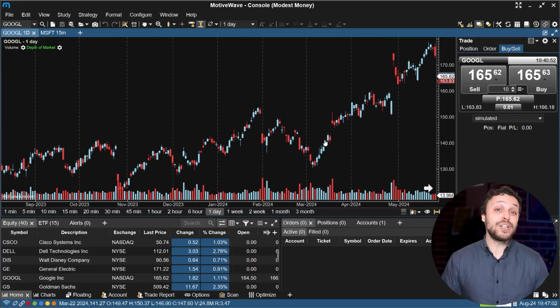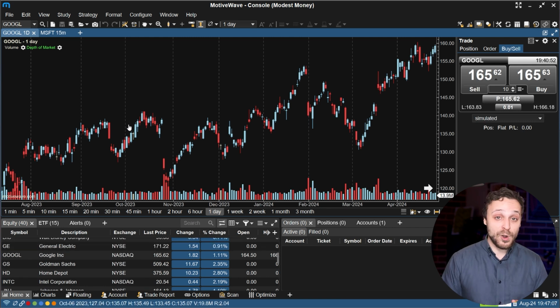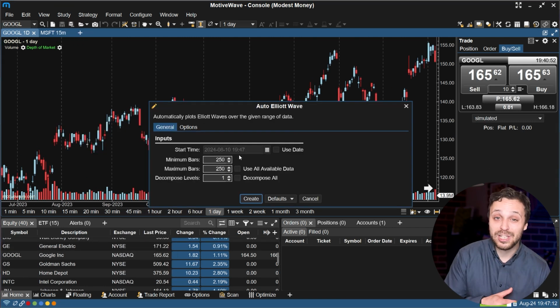But if Bookmap is all about visual depth, MotiveWave brings something else to the table: hardcore customization and advanced wave theory. Here's what stood out. So this one is dense, but in a good way. The first feature I got deep into was its Elliott wave analysis. MotiveWave is practically built for this. If you're into advanced wave theory, this is where it shines.